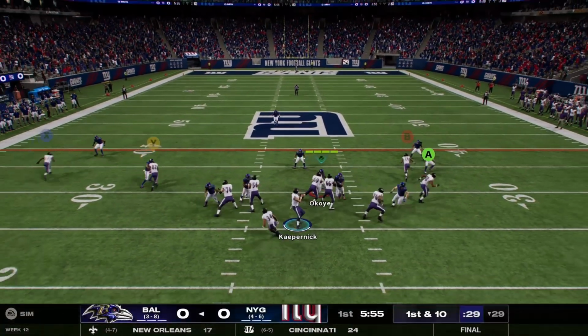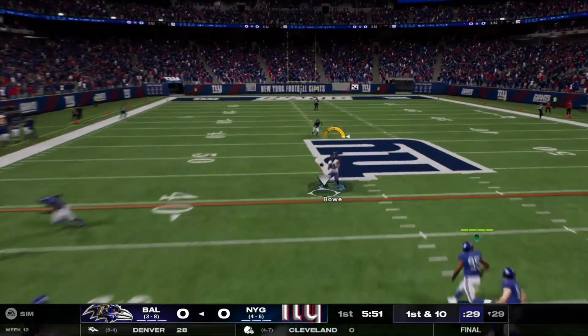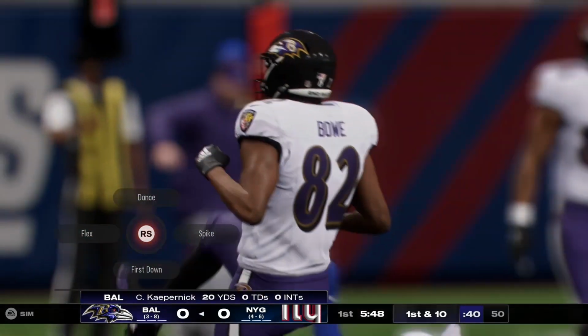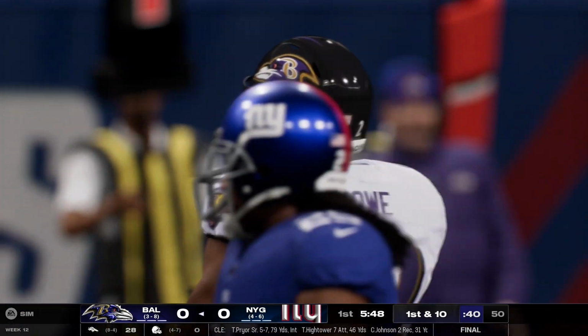Monday Night Football features the New York Giants and the Baltimore Ravens. Neither team having that great of a year, Ravens having a worse-off year. But we see a good catch there by Dwayne Bowe. Gets the first down on that rollout by Colin Kaepernick.